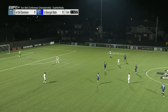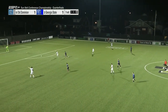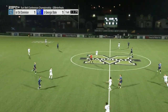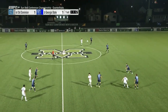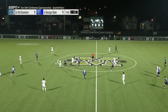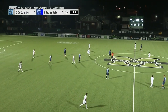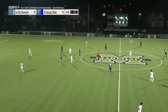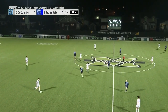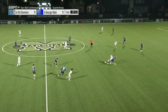Teams trading headers before Georgia State finally settles on it. Jack Hilton Jones, a senior out of England, has started 10 straight dating all the way back to September 27th. Become a fixture on that back row for Georgia State and head coach Brett Cerency. Meanwhile, there was a yellow card that was issued. Luna shown yellow in the 34th minute.